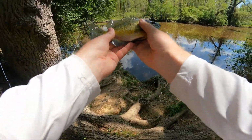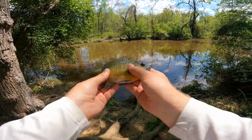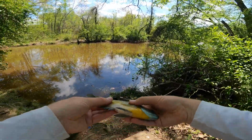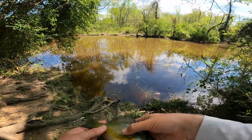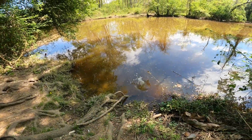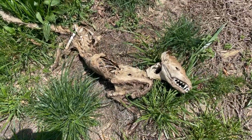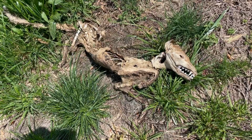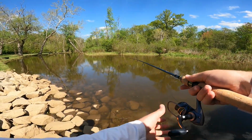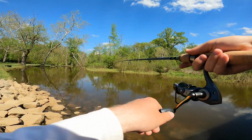There we go. That's a pretty fish. That is a bluegill if I ever saw one. Or maybe it's a sunfish or a green sunfish. He's got that red breast though. These things are so confusing. I never know who's who. It's a dead kayak. It's all dried up in the sun. Wonder if he got hit by a car. Got him. Oh!